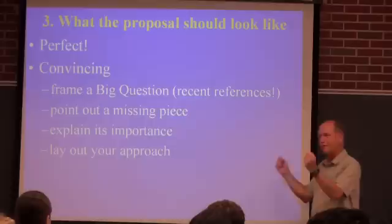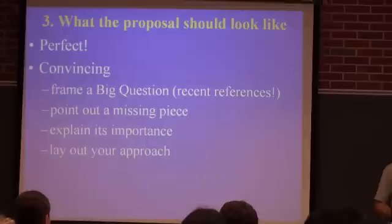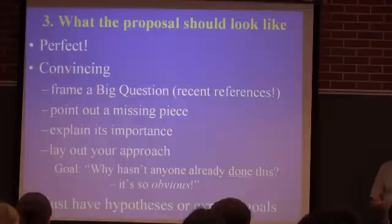And the goal here is that by the end of the introduction, this is where you spin things, by the end of that introduction, you need to have that reviewer thinking like this, okay? Why didn't I think of that? You know, why hasn't anybody done this before? This is so obvious, all right? That's what you want to shoot for, all right? That's the way to make things convincing. There are other ways to do it too, okay? This is not one-size-fits-all.